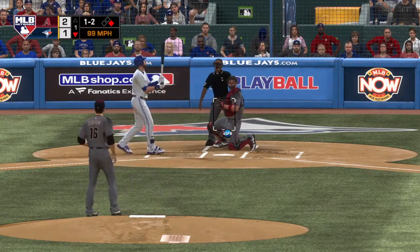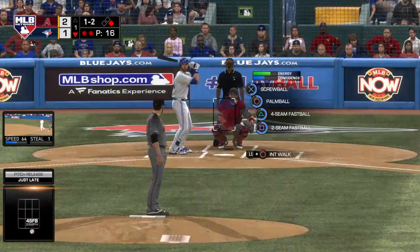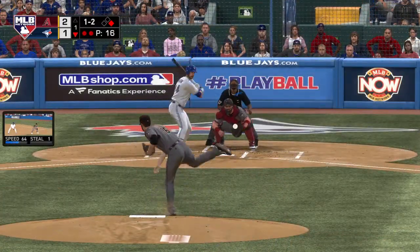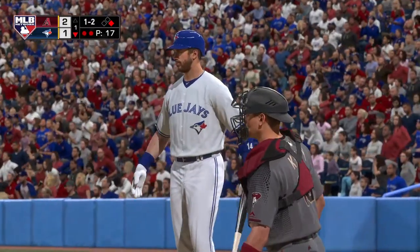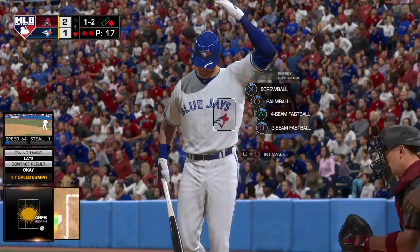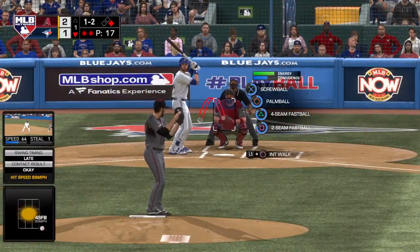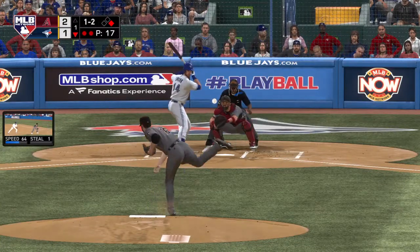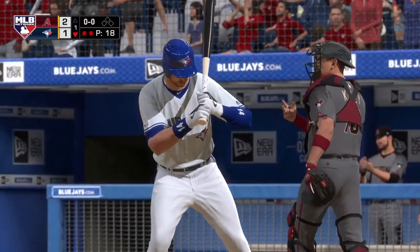Good job of holding up on the low ball there, and it's 1-2. Boy, it's hard to sit on an 0-2 fastball. I think that pitch just locked him up a bit. But lucky for him, it was just a little out of the zone. The next 1-2 pitch. And he takes a strike three called on the screwball, and that's how the inning will end.